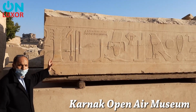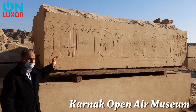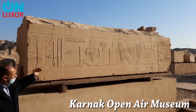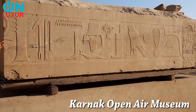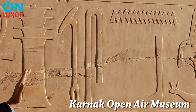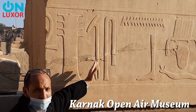This is one of the best blocks being found and shown here in the area known at Karnak as the Open Air Museum. Here we can read the full text, giving us more details about the titles and the praising and venerating of God in ancient Egypt. Here we can see life, Ankh in hieroglyphics, the pillar of Osiris, or could be the backbone of Osiris. Was, the scepter of eternity. So when we read it, Ankh Djet Was: may he live, may he be prosperous and healthy.